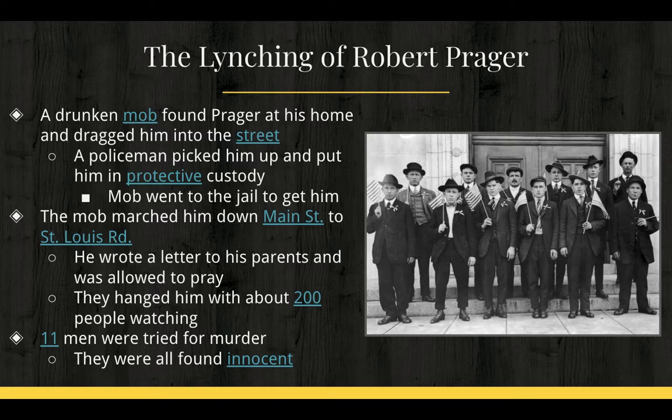Okay, so they march him down Main Street onto St. Louis Road, and then they take him to St. John's Cemetery. So it's just right up the road over here, okay, right up the road in St. John's Cemetery, and they allowed him to write a letter to his parents, and they allowed him to pray, and then they hanged him with about 200 people watching.